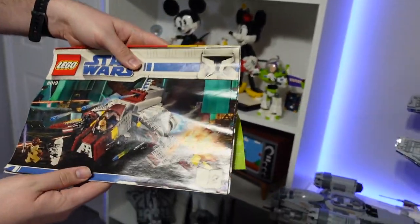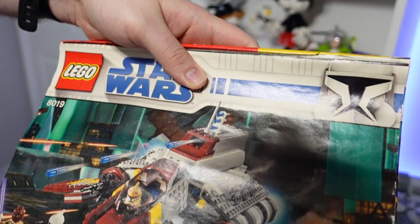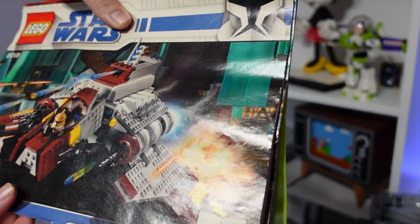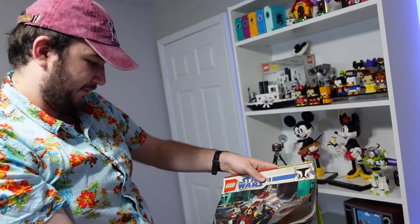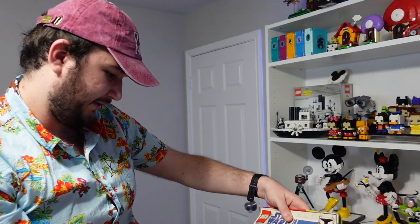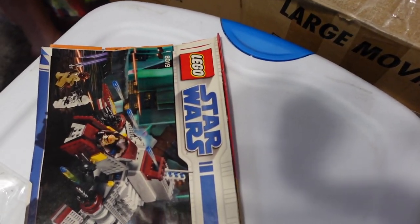Oh. This was such a great ship. So, you see this in a few episodes early on in the Clone Wars, but, man, this is a great one. I can't remember what it's called. It's like the Republic Attack Shuttle. Oh, really excited. That's going to be one of the first ones I build. Actually, pretty much all the Clone Wars sets are going to be the first ones I build.